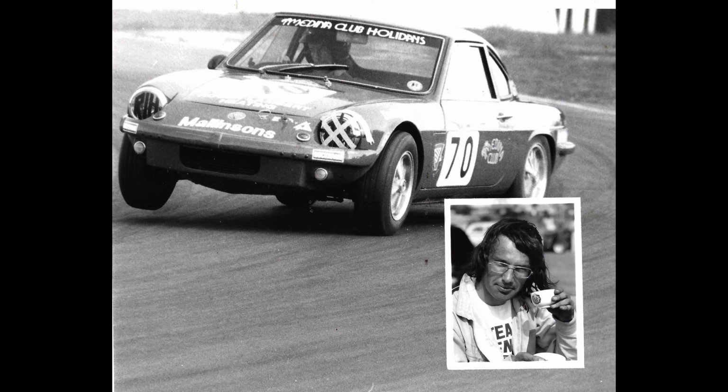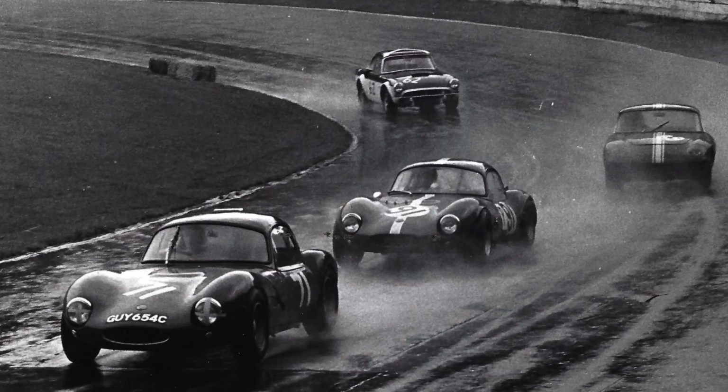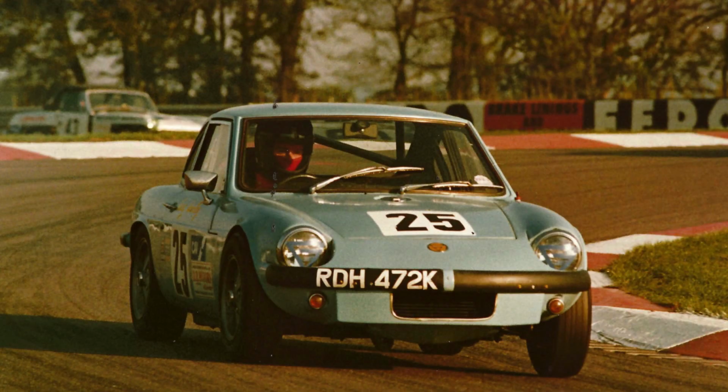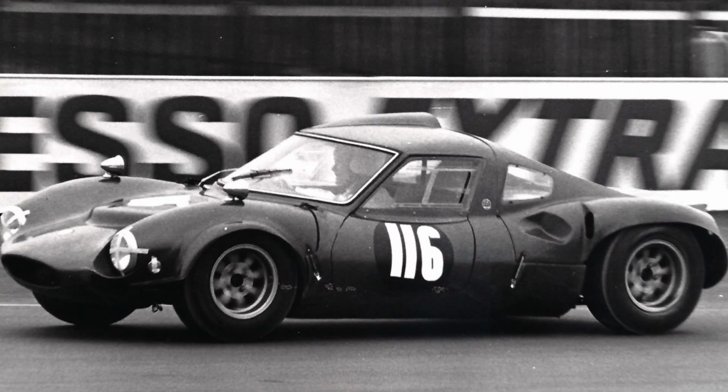There are some other Ginetta cars that have gone on track and found fame and fortune indeed, and some great works drivers. G4 in various guises, G10, short-lived but very, very important in Ginetta's history, and of course the lovely G12. An image you'll see here will be Maggie Blankstone, who was pretty successful back in the day.